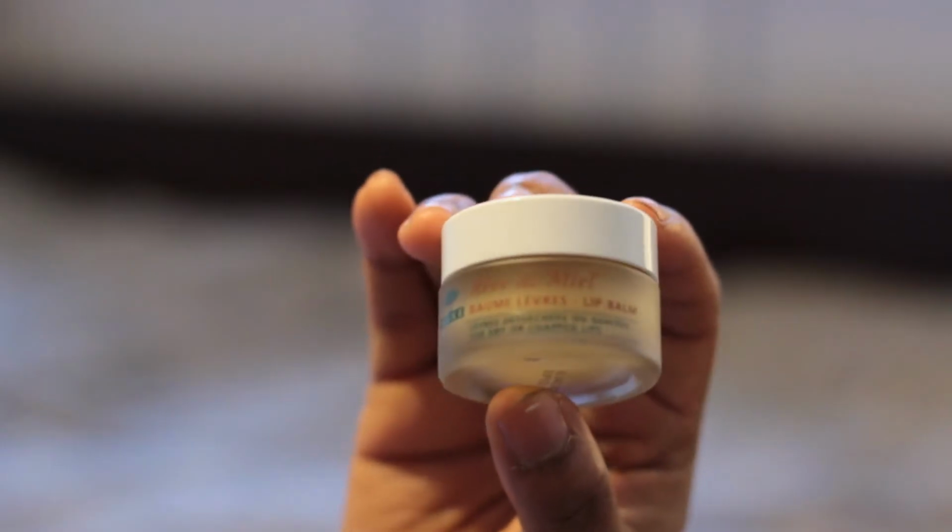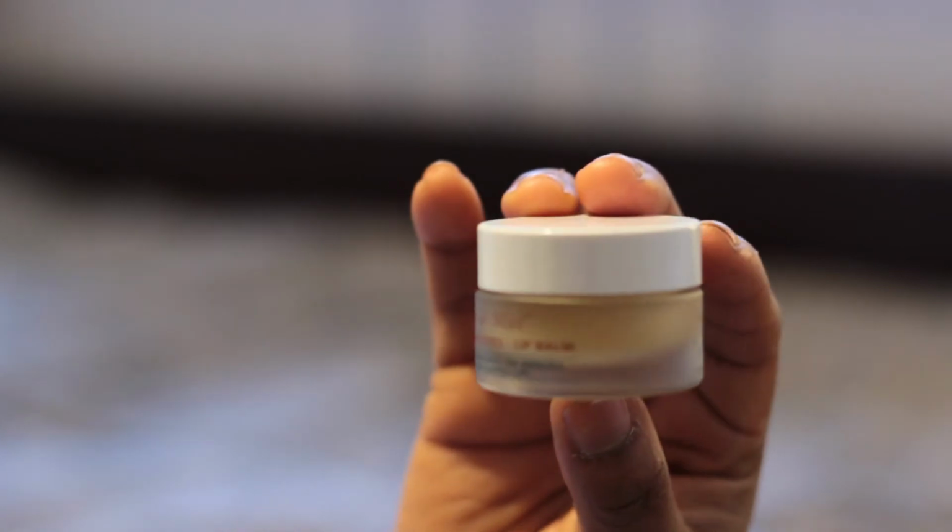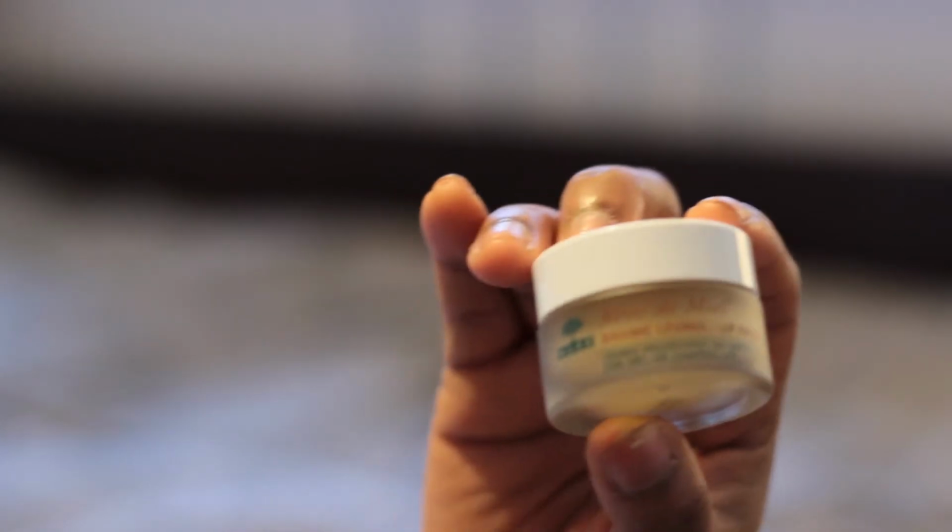One of the lip balms I've been loving, which is also very much hyped in the beauty blogging world, is the Reve de Miel from Nuxe. It is so tiny but has a lot of product in it. I think it has about, how many grams now? 15 grams, which is a lot.